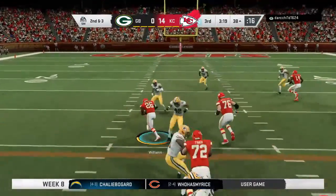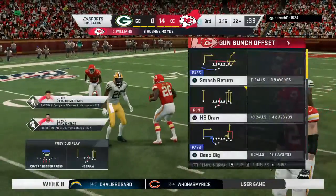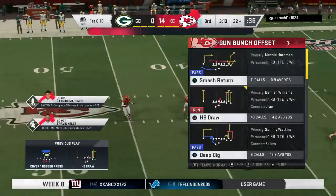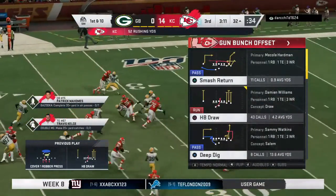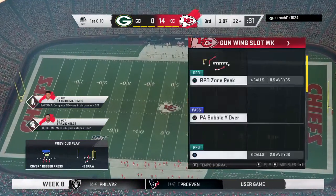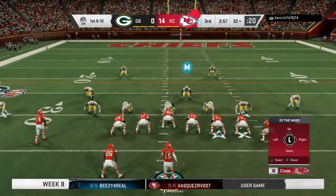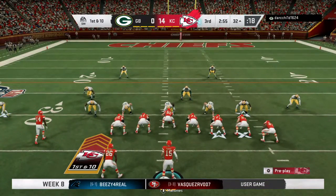Off the draw, here's Williams. And he gets it down to the 32. 7 yards there and a first down. Yeah, once more, strong running, excellent blocking at the point of attack. They got a nice little drive brewing right here. From the 32 now, here's 1st and 10.